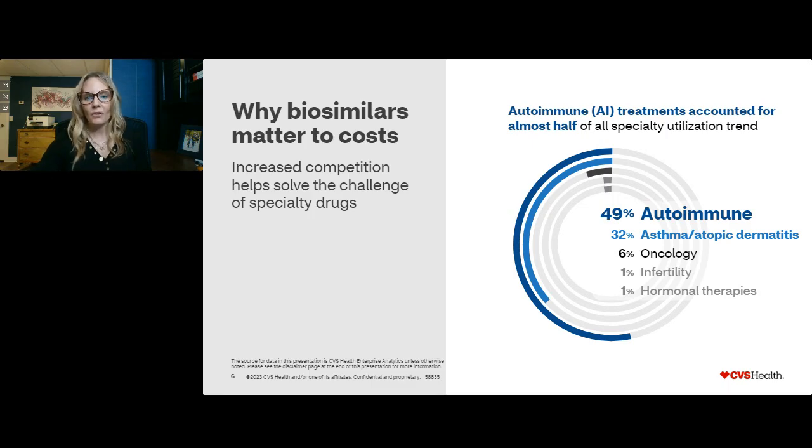So Humira, as well as the other autoimmune reference products that we've talked about in the biosimilar space and the upcoming pipeline, each one of them is going to shift the marketplace dynamics significantly. If you look at this chart here, autoimmune treatments account for almost half of all specialty utilization trend, coming in at about 49%. Behind that, we have asthma and atopic dermatitis, about 32% of the trend. And then a big drop off. Next up is oncology, 6%, infertility, 1%, as well as 1% for hormonal therapies.